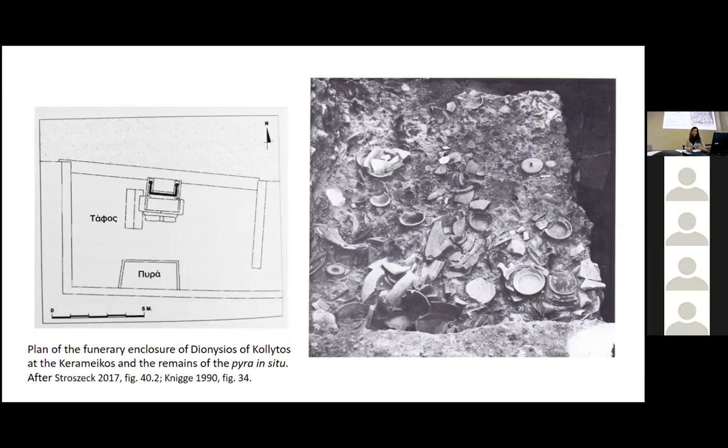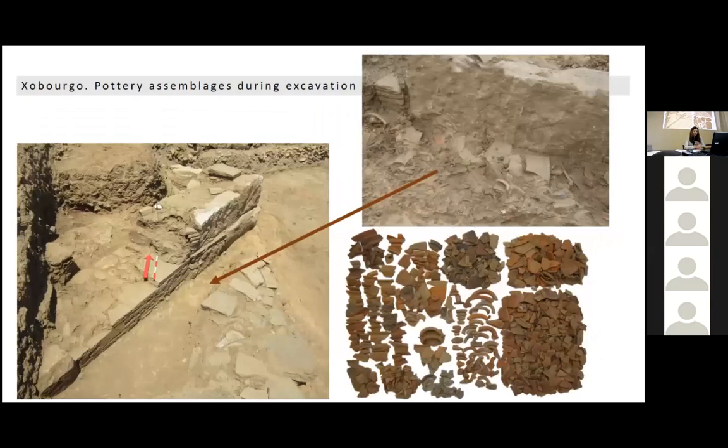A distinguishing feature of the rituals performed at Xobourgo is the presence of the stone-built platforms. These seem to have formed the focus of ritual activity, probably repaired throughout this long period of more than a century of use. The use of different construction methods and the incorporation of different building materials seems to support such a suggestion. At least for the ones we have investigated so far, they do not seem to have covered any grave, but they were founded directly on the natural rock, as the one that I show you here.